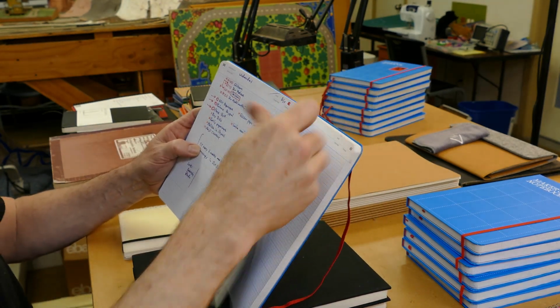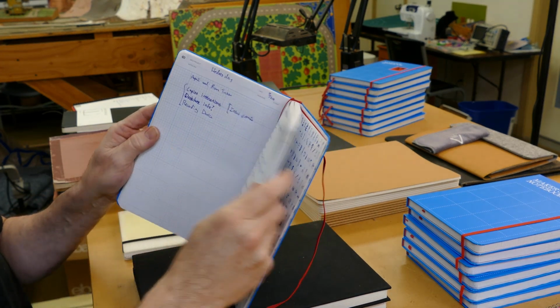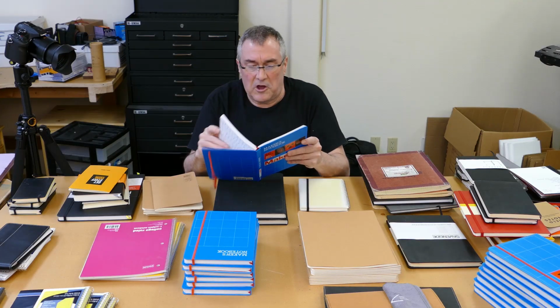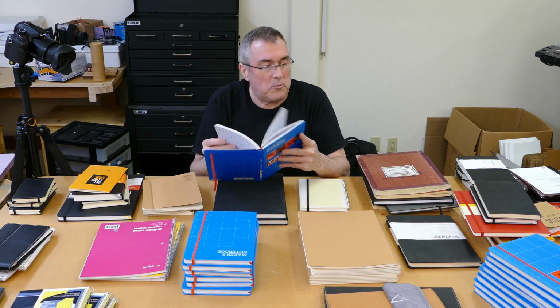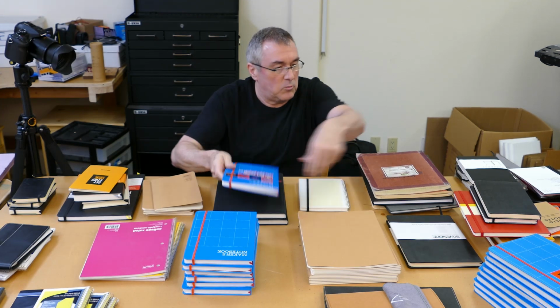Okay, and this is one of my daily to-do lists. You can see what I do is I put the date at the top and just go. This is a notebook I've been using for a while, and I love it, and it works really well.